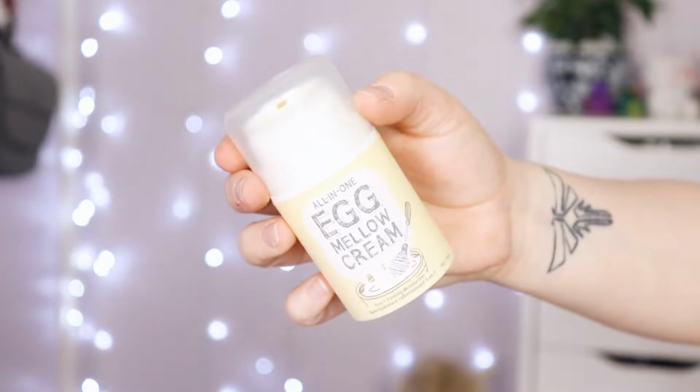This is my favorite moisturizer, literally on the face of this earth. It is so good. I've been using it for 2 or 3 years now. This is the Too Cool for School All-in-One Egg Mellow Cream Moisturizer. Talked about this a million times. It is an all-in-one collagen-infused firming moisturizer. So basic, and it says it's brightening and anti-wrinkle and everything. So basically, this moisturizer, it's a Korean beauty product. I purchased it at Sephora.